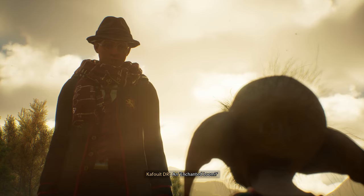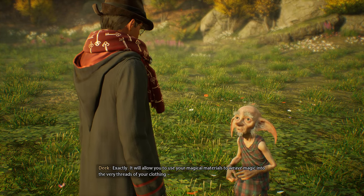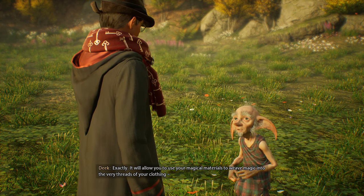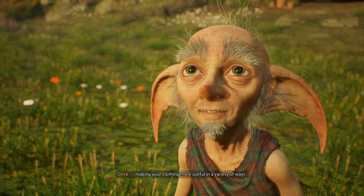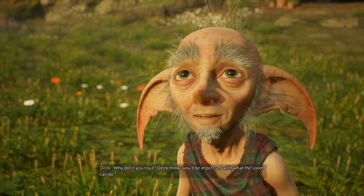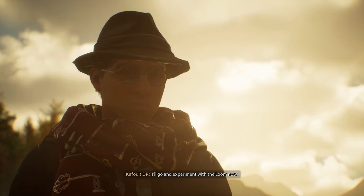An enchanted loom? Exactly. It will allow you to use your magical materials to weave magic into the very threads of your clothing, making your clothing more useful in a variety of ways. Why don't you try it? Deke thinks you'll be impressed with what the loom can do. I'll go and experiment with the loom now.